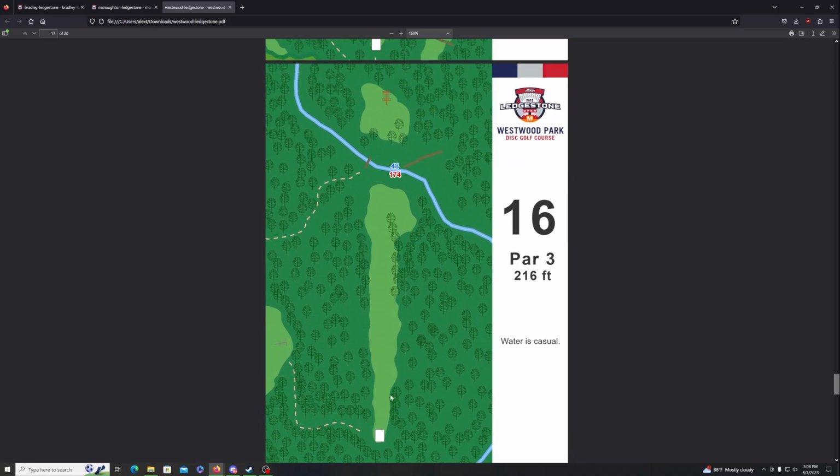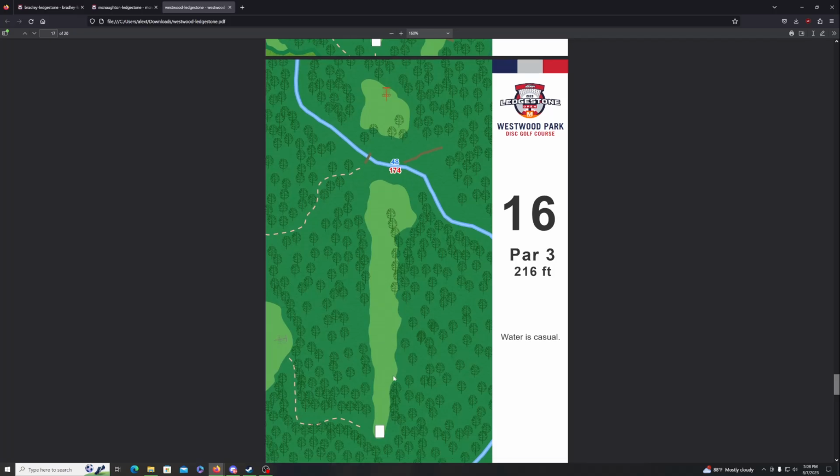At this point, the rain is coming down pretty hard, so it's a pain. Everything's soaked. It's all muddy. It's gross. I had a really good shot. I liked it. I was probably 20 feet past, but what did I do? I missed the putt low. So, had to take a par. Great.